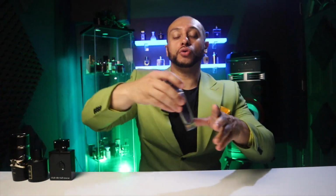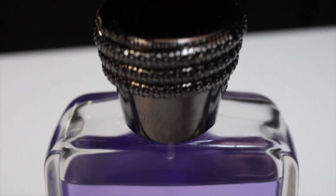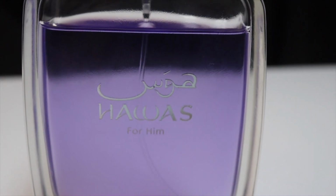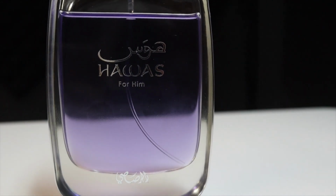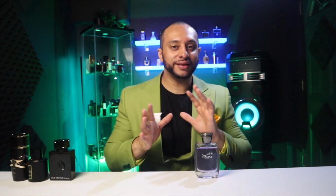Another one on the list that is a great replication, a clone of Invictus Aqua, is Rasasi Hawas. It's a Middle Eastern take. When you go into Macy's, your local perfume department store, and you have a concoction of all the fragrances together, that's what this smells like. It smells like a sweet, synthetic fragrance. It's gonna smell very fun, very playful. You got that bubblegummy type of vibe to it. You also have that freshness of like you're going to a new hotel for the first time. So if you want that type of experience, then you wanna get Rasasi Hawas.